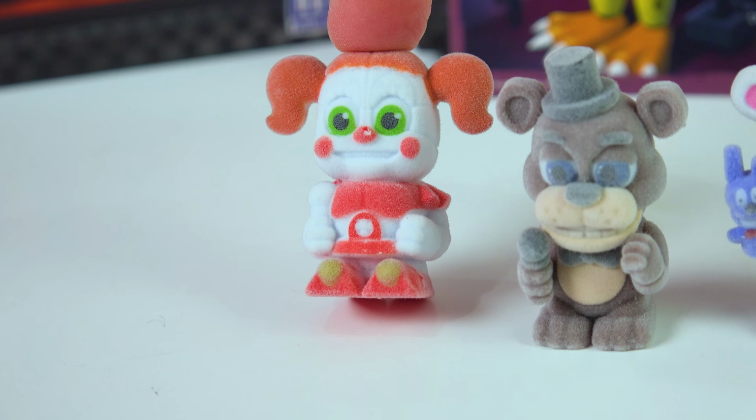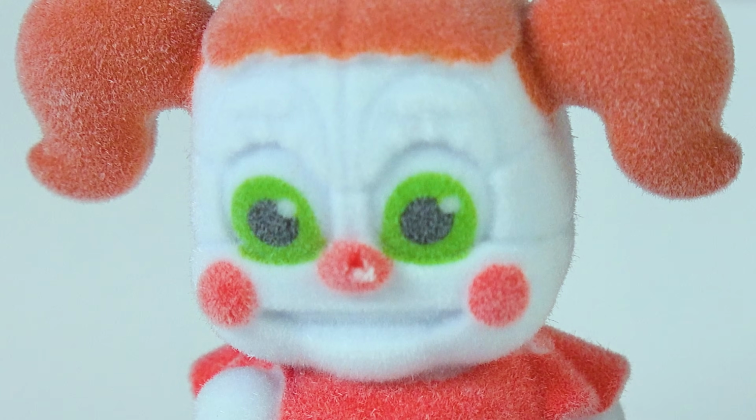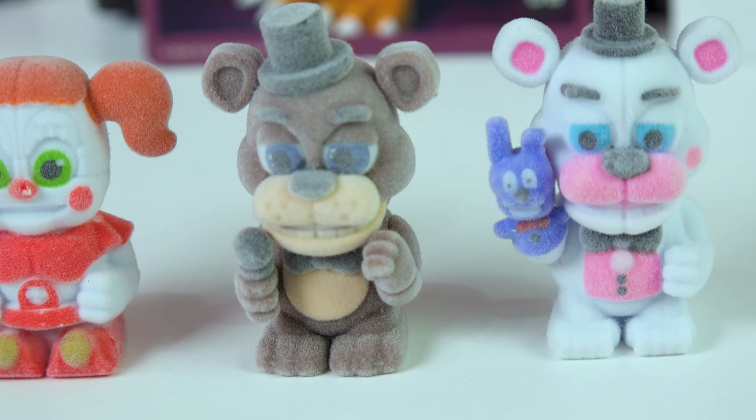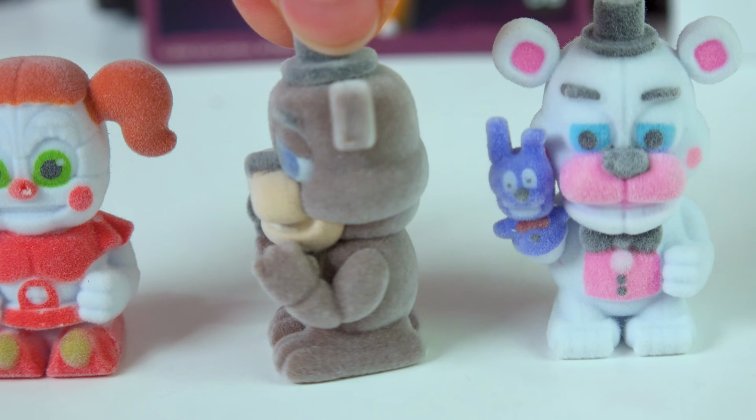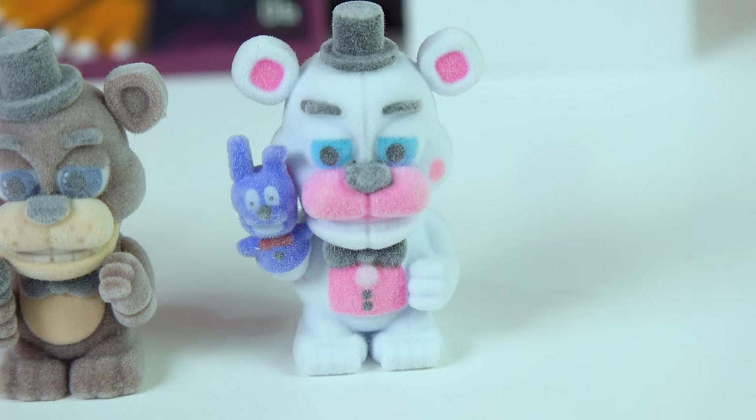You can just really see a lot of detail on her face there. You can actually see around her eye that there is some detail to the actual figure. And then same thing with Freddy. They actually gave him his little microphone. He just looks really good. And then of course, Funtime Freddy and Bon Bon.